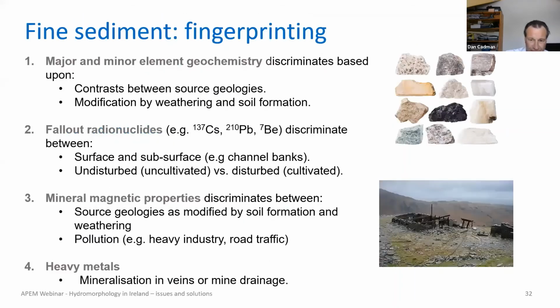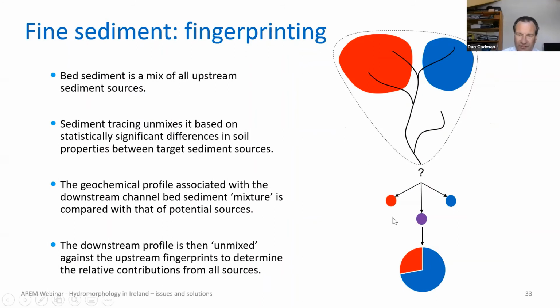So the way sediment fingerprinting works is you get different compositions in different sources, and they can be different bedrock, but you're also able to differentiate between subsurface and surface sources like channel banks, and undisturbed and disturbed land, so cultivated land versus non-cultivated land. So essentially you're using the chemical properties of the sediment, and unmixing them. So any downstream sediment source is comprised of all that's going on upstream, and each of these upstream sources has a chemical signature or a fingerprint that you're then unmixing and looking at the relative contributions.